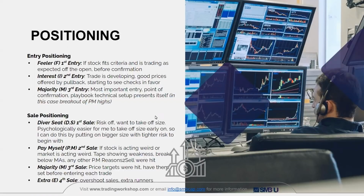Second is pay myself. If the stock is acting weird or the market is acting weird, tape showing weakness, breaking below moving averages, any other pay myself reasons to sell were hit. Third is majority, which is when price targets were hit, having them set before entering each trade. And then extra, which is overshooting sales, extra runnings if the trade presents that opportunity.